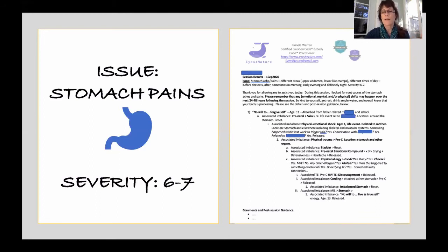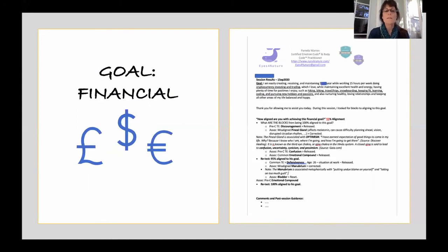And then I also found an imbalance in the stomach itself. So I cleared all of those, and one other misalignment of her stomach as well that was related to a no will to live as true self mental energy that trapped at the age of 13. Once I get down to the very end, I can start clearing all of those all the way up to the top. But that'll give you an idea of the kinds of things that I find in a singular session or on a singular issue. There are usually many more than this, but I thought this would give you some idea of the types of things that arise.